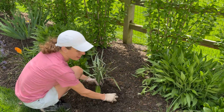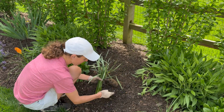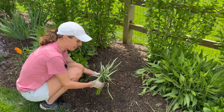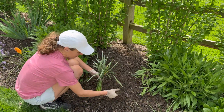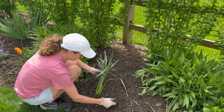I don't think that flower beds are really ever done if you really love to garden. I think it's just always like playing musical plants, just constantly rearranging and coming up with different ideas. I don't know. That's how I work, at least.